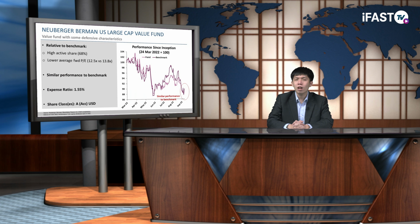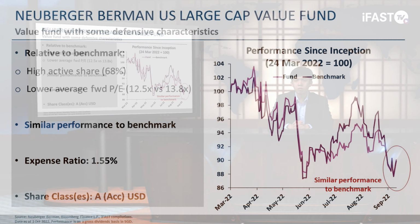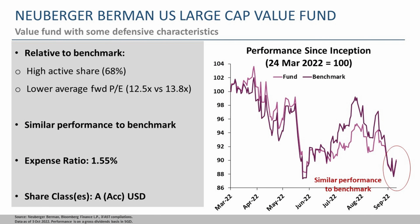This fund's willingness to take significant off-benchmark positions can be seen not only from its large overweights and underweights seen in the previous slide, but also through its relatively high active share, where 68% of the portfolio allocation is different from its benchmark. In addition, this fund has a lower average forward PE of 12.5 times compared to its benchmark's 13.8 times, which is likely a natural result of its value-driven approach.